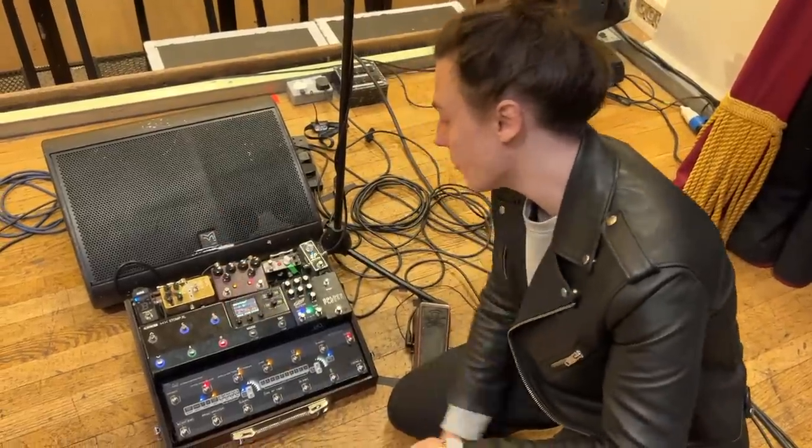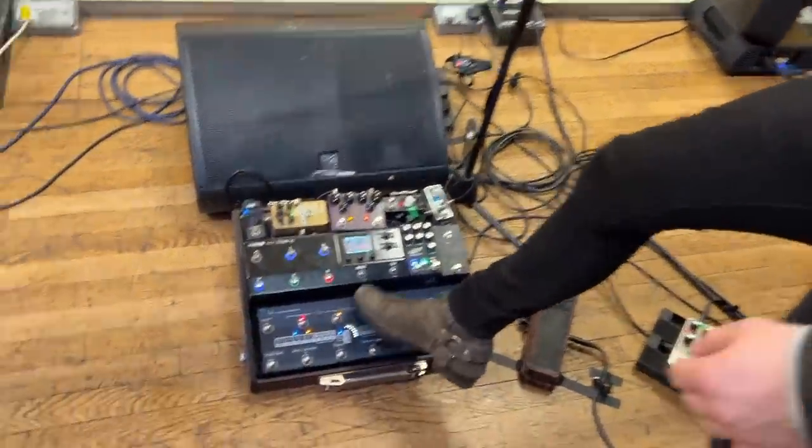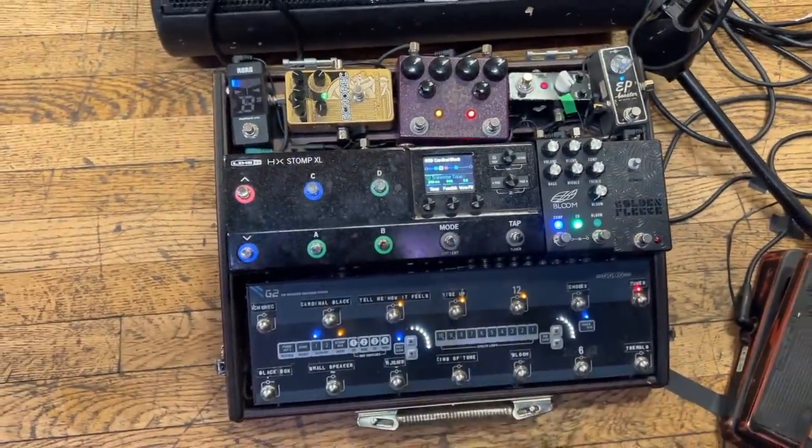Echo Rec by Catalinbread, and the Korg Mini Pitch Black. HX Stomp XL, then, from Line 6. Taking care of a lot of kind of modulation stuff.